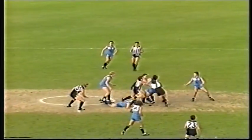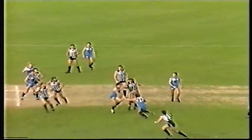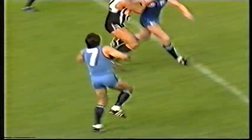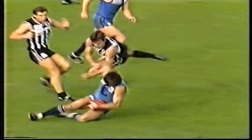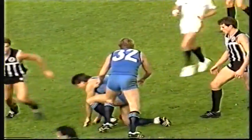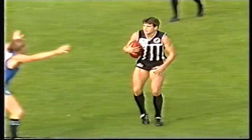Baker. Painter edges the ball out. Taken there by Leslie. A handball from Klomp. Went across now to Craig. He got it. Centre field. Oh, he's been upended. And the umpire said he's holding the ball. And the free kick goes the way of Port Adelaide.